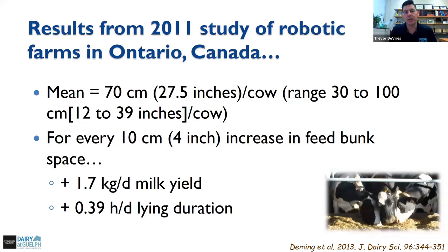And interestingly, in that study, what we observed was an association between space and production and behavior of cows, whereby for every 4 inches of extra space, or 10 centimeters, we saw 1.7 kilos more milk, so almost 4 pounds more milk, and 0.4 hours extra lying duration. So again, pointing towards what I described before, probably a more efficient use of the time of those cows because they had better bunk access, and that translating into more milk in those cows as well.